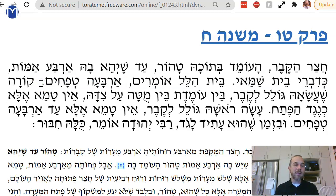Now the grave itself. We said that there's something called stimat hagolel, the thing that closes the golel. That's tamei. So the Mishnah says, Korah, let's say you took a huge beam, she'asa golel lakever, you made it the golel, the thing that closes the kever. Bein omedet, bein muta al tzida, whether it's standing up or on its side, ein tamei ela keneged hapetach. The only part of the Korah that's tamei is keneged hapetach, the part corresponding to the opening.